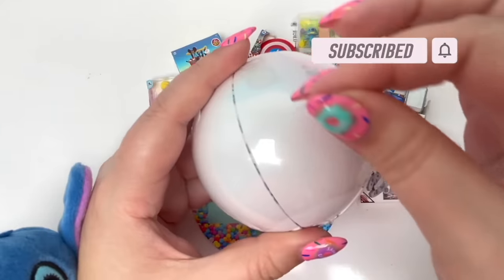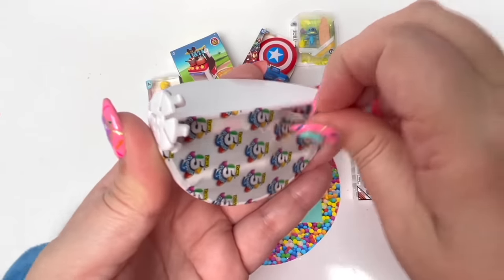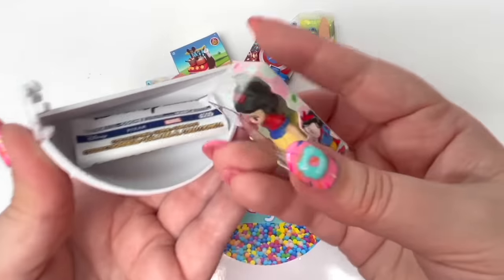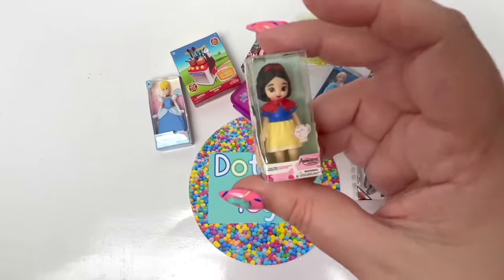Number three. All right, we haven't found any new pieces yet, but I'm still very optimistic, so let's see if this will be it. We have another repeat, but that's a-okay. We have a Cinderella, and I think Cinderella is so pretty.